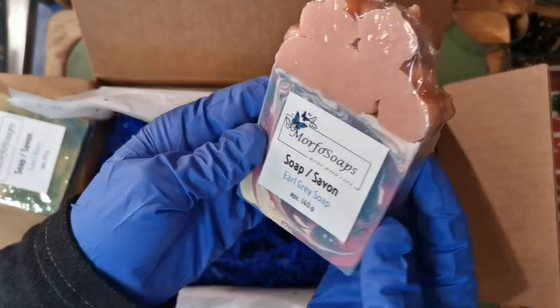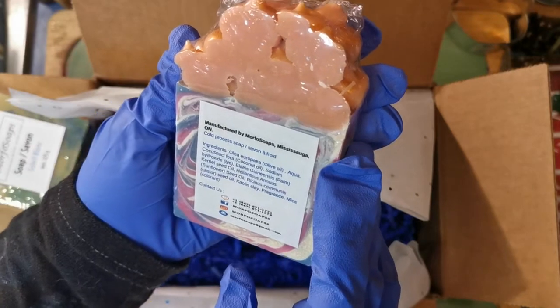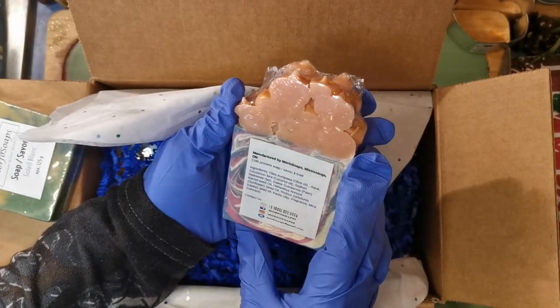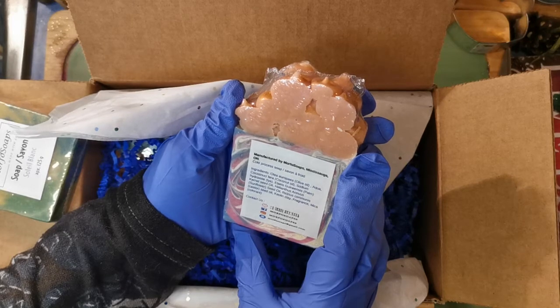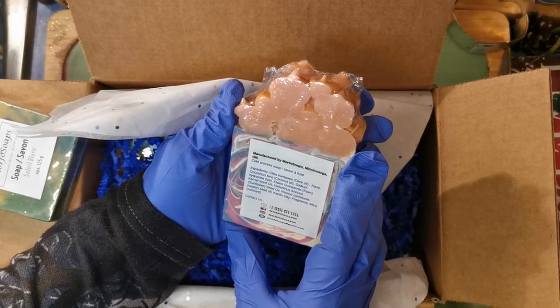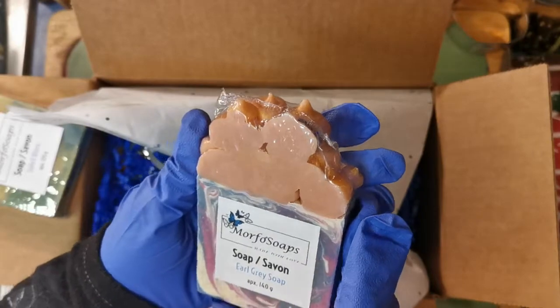So I've got an Earl Grey soap. Oh, my husband's going to steal this one from me. His favorite is Earl Grey scent. Mississauga, Ontario. Let's see what she uses. She uses olive oil, coconut oil, sodium hydroxide, palm kernel oil, sunflower oil, castor, kaolin. Oh, good oils. These are going to be so nice.